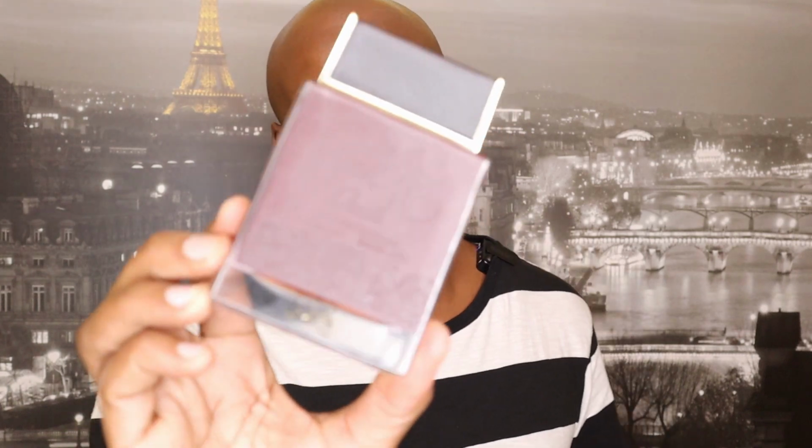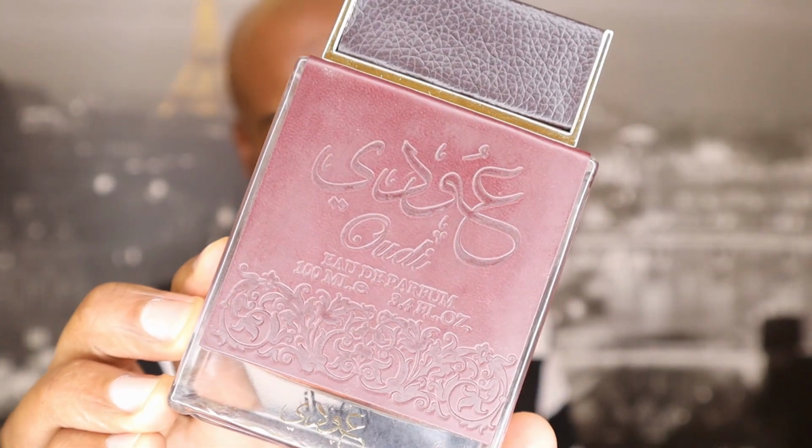Number 9 is a fragrance from a Middle Eastern house. It's called Ard Al Zaafaran. That's the name of it. And the fragrance is called Oudi. I don't know if you can see it. Now you can. Oudi is all about oud, but the oud is not prominent. You can say only 30% of oud mixed with patchouli, jammy rose and cinnamon. That's what you get here.